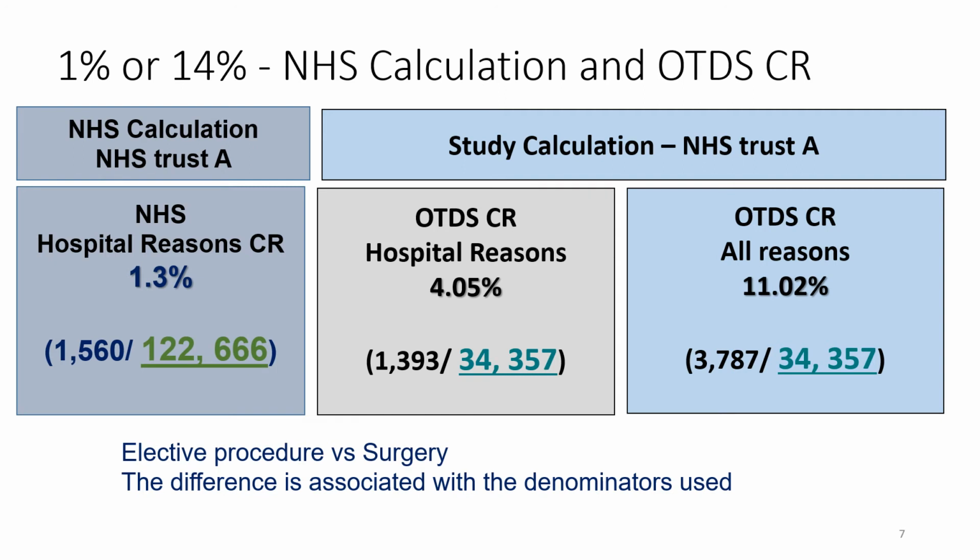If you divide the surgery cancellations by the number of surgeries completed for the hospital reasons, you can get around 4%, which is 4 times higher. But if you consider overall surgery cancellations and divide the figure by number of surgeries completed, it gives around 11%, which highlights a significant problem in NHS.